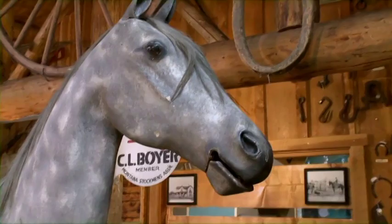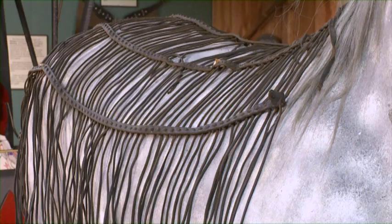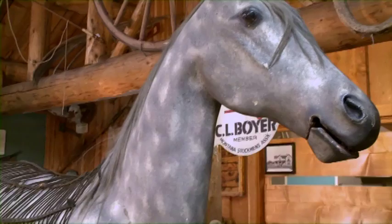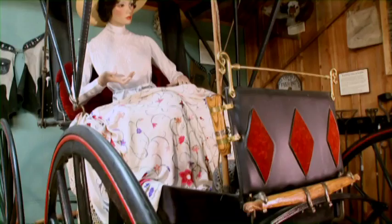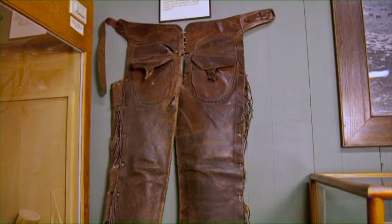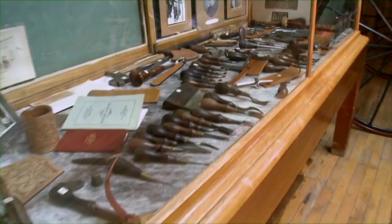Well, the horse is very special. The horse is a model that stood in the window at the Dillon Implement Company, and he was the model for all of their tack and all of their saddles. And he would change gear every once in a while. The buggy was donated by a local family to just show an example of how people got around here. We have the chaps. They were a very significant part of the cowboy culture. We have a case full of instruments on the leather making and the saddle making and all that.